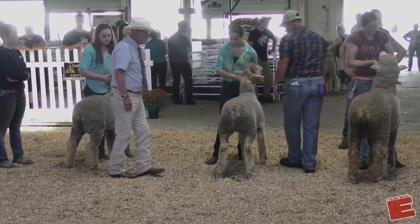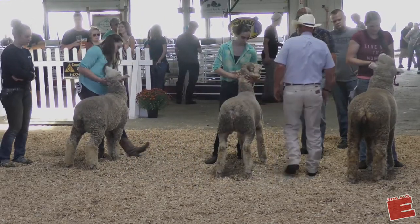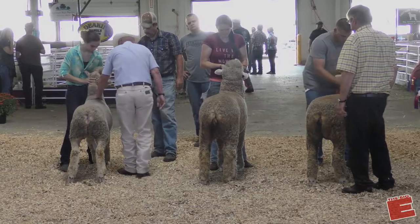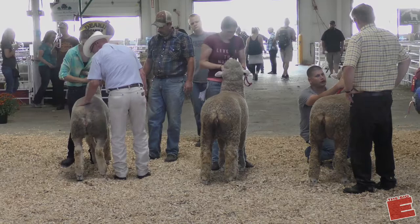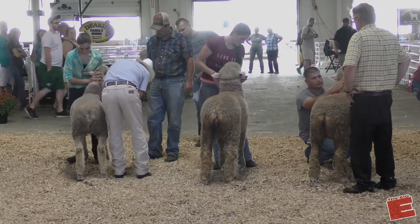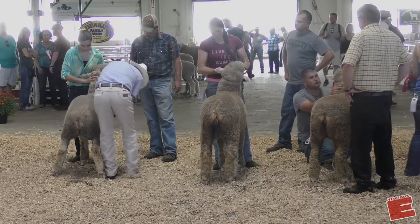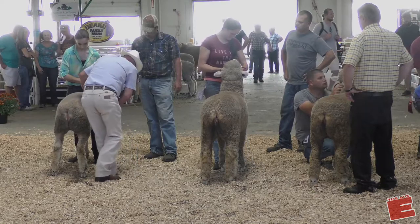Here are the placings on our pair of yearling ewe class. First place honors went to Will High Farm, Chuck and Heidi Simmons of Tivoli, New York. Second place was a pair from Clay Allison from Hemlock, New York. Our third place pair of yearling ewes were exhibited by O'Banion Farms from Waynesville, Ohio. And in fourth place, Kaylee Scott of Pulaski, Pennsylvania. Rounding out the class was Emma Miner from Merrimack, New Hampshire.